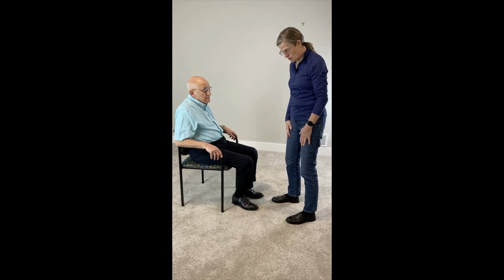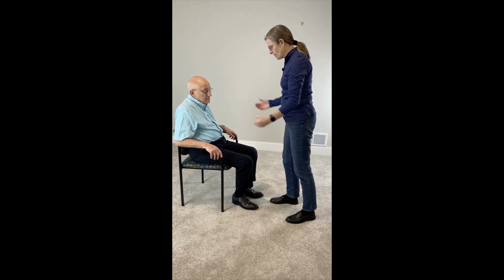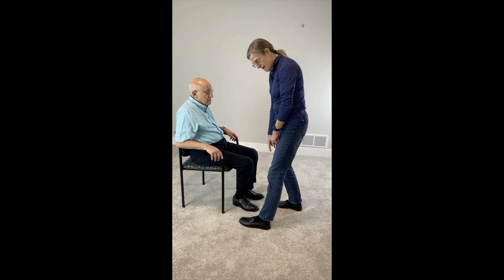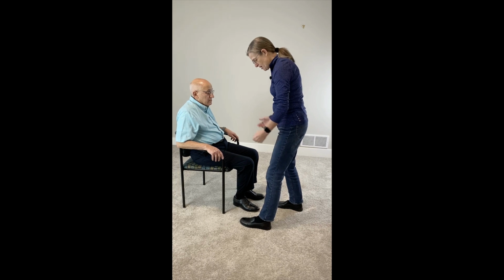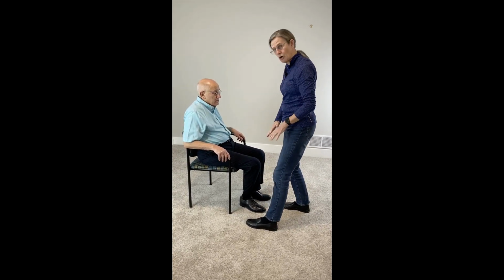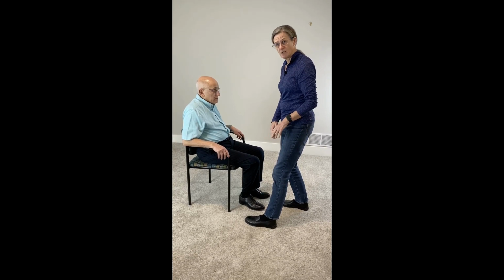When you're helping somebody scoot forward, the caregiver should look at the position of their own feet so that they're stable when they're helping somebody. So typically, if you're moving somebody forward or back, you want to stagger your feet, one ahead of the other, so that you're stable going forward and back. So look at your foot positioning when you're helping somebody scoot.